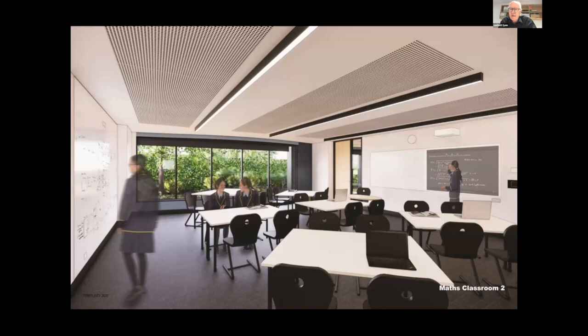And we made renderings of these spaces, again, just to illustrate to the client what the sizes and scale of these spaces might look like in reality. Next one.